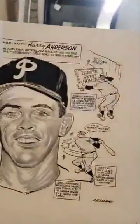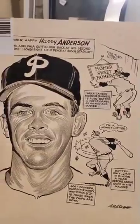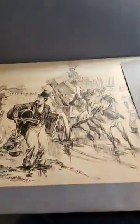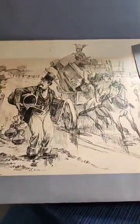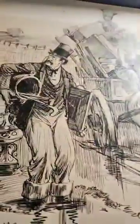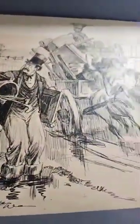Here's the other Amadee, Harry Anderson drawing. And Amadee, he's a well-known, like I said, member of the Missouri Sports Hall of Fame for his work in sports reporting and illustrations. Kind of looks like the Beverly Hillbillies. Kind of a fun picture. I love he's carrying golf clubs and a painting in his hands there.